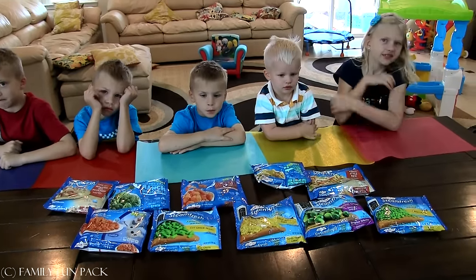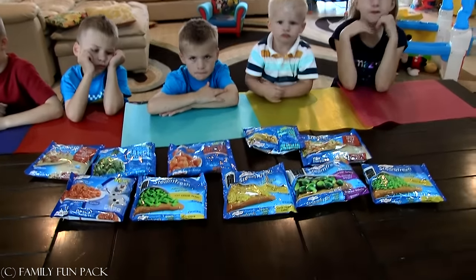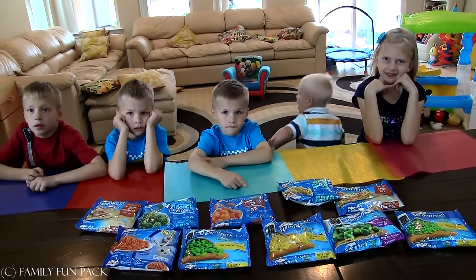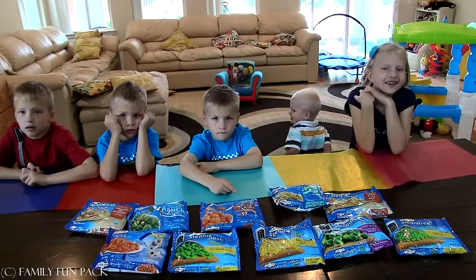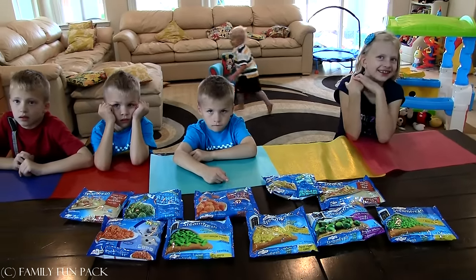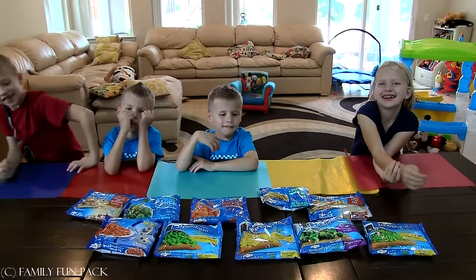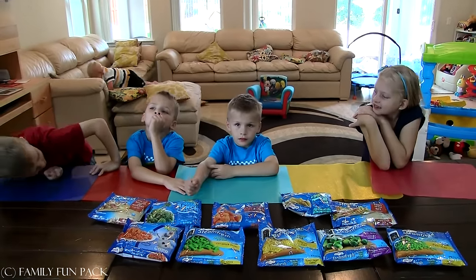You're gonna each take one bite of each of the different vegetables that we have here. If you eat your whole bite, you get a point. If you don't eat your bite, you don't get a point. And at the end, we're gonna see who won. Who do you guys think is gonna win? Me. I think I'm gonna win. You all think you're gonna win? Chris, you don't think you're gonna win? No. Me.